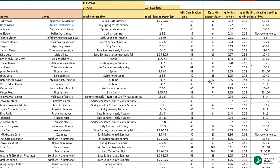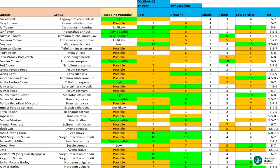This is a little thing I did with regard to what's the percentage of kilograms to a hectare on a monoculture, and then you go from that and you just work out how many things I've got in my mix. You make it up. Do I want 5%, 15%, 20% of that product? And when you're putting in perennials, you just make it up as you go and experiment, and you find out what works. Again, here, tolerance. Are they good with heat, drought, shade? Can they deal with flood? What sort of pH? So it's just more information that can help you in some of your decisions.